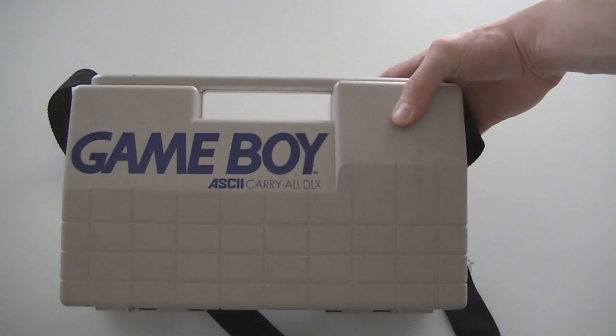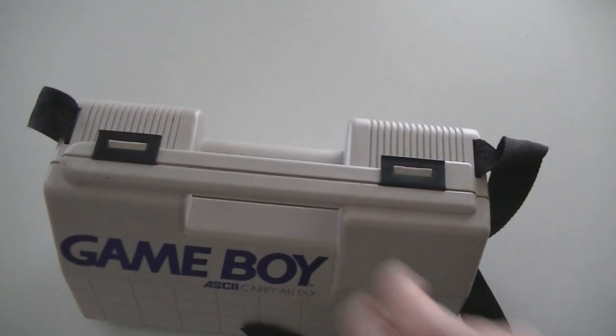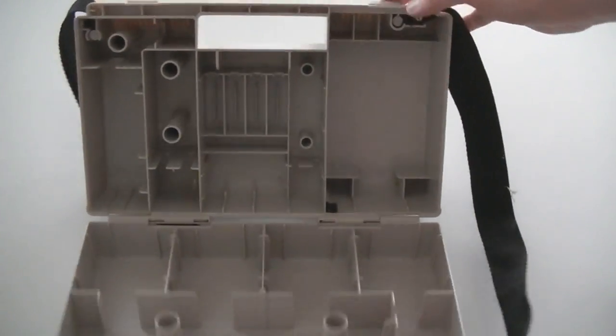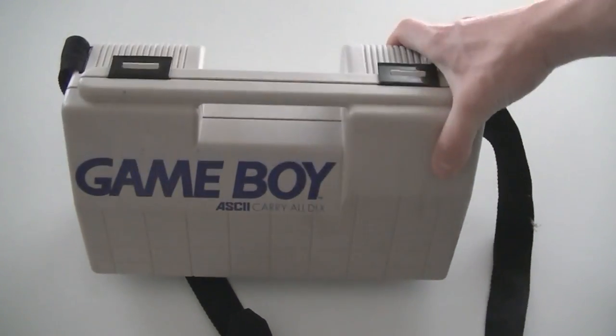A Game Boy parcel came in and it was shipped in this really cool Game Boy AC carry-all box. It's basically a box where you can keep your Game Boy with a couple of games. And it's something I really wanted as a kid because every cool kid had this and brought his Game Boy to school. But yeah, never got it. So I guess I wasn't a cool kid.